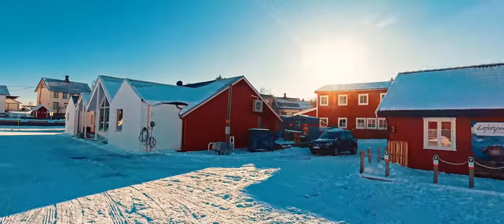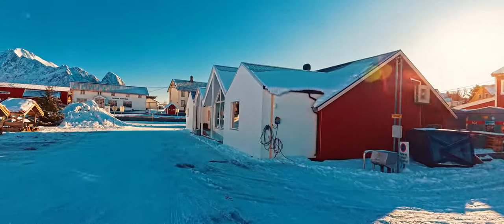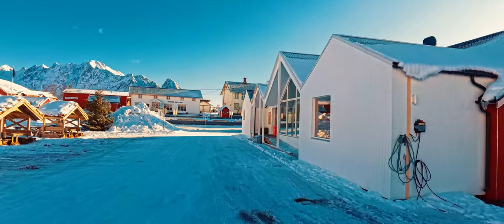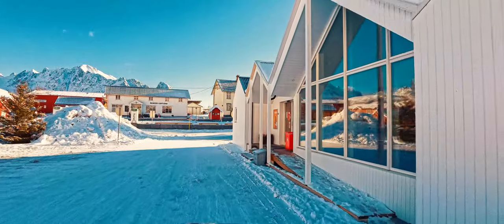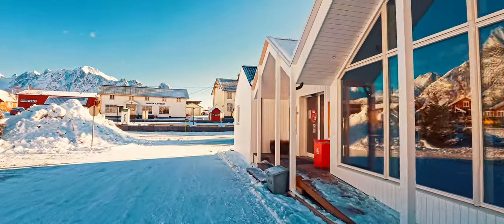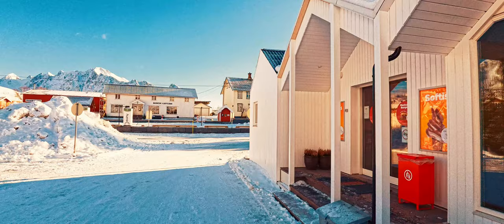As the sun dips below the horizon, painting the sky in hues of pink and gold, one cannot help but feel a profound sense of gratitude for the opportunity to experience such a magical place. Reine, Norway, truly is a treasure waiting to be discovered.